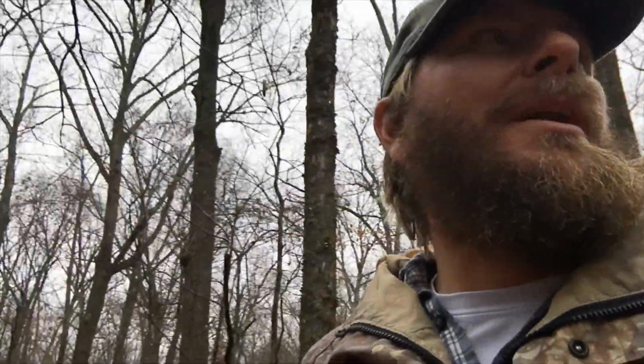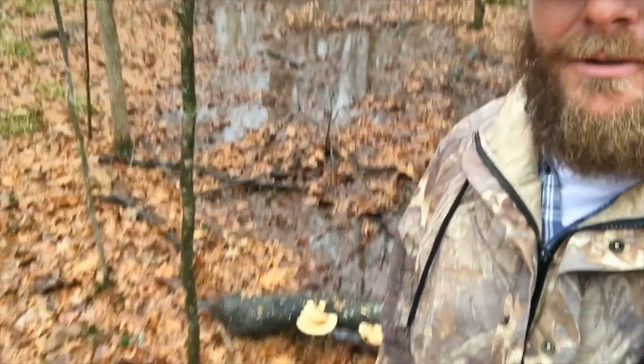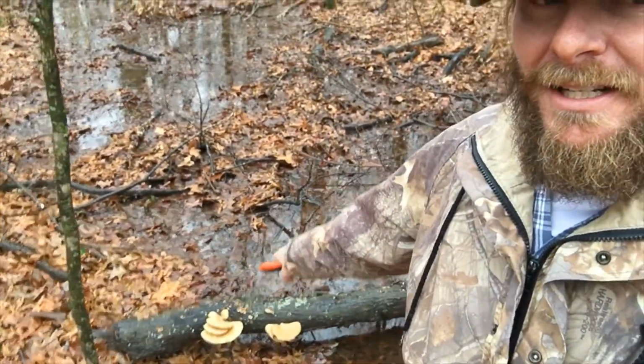Well, I'm just out riding around one of the places where I like to hunt mushrooms, but I really wasn't wanting to come out and hunt mushrooms today. But I rode down the road and I saw what I thought was a lion's mane on the back of a tree, and I did find some, so I just started walking around and I see some oysters there, so I think I might get them.